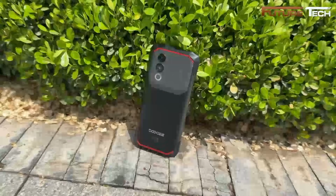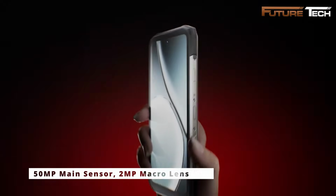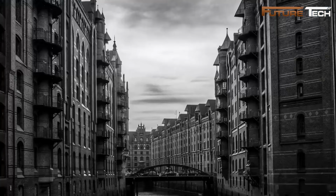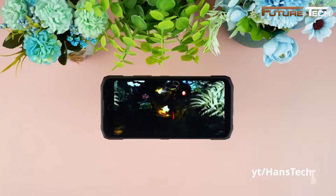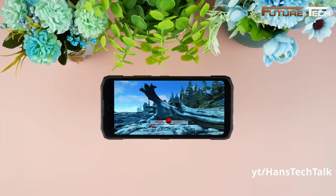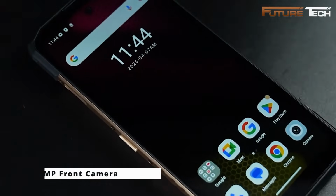The camera setup is simple but usable, with a 50-megapixel main sensor and a 2-megapixel macro lens. Main camera captures accurate colors in daylight, but low-light images show noise and softness, while the macro lens adds little value with its frequent blurriness and limited detail. The 16-megapixel front camera is best for selfies and video calls, though image clarity can vary.